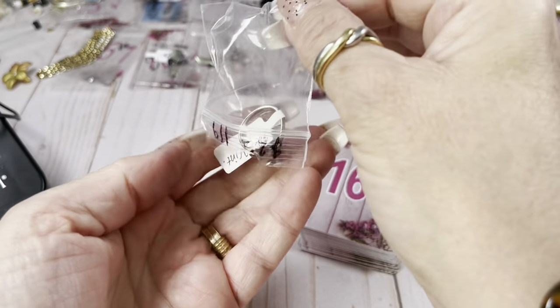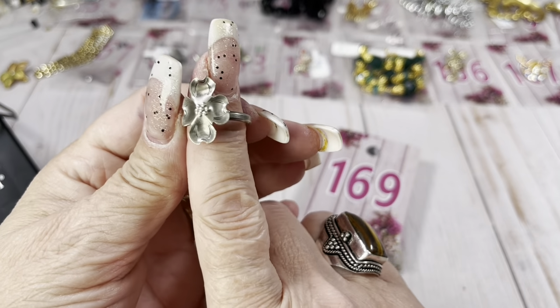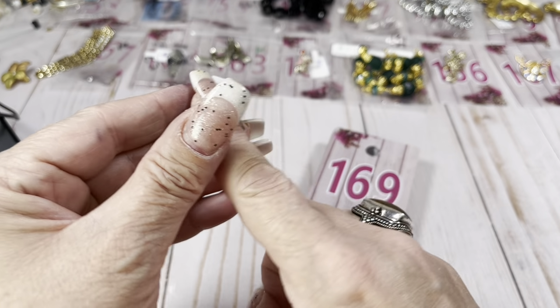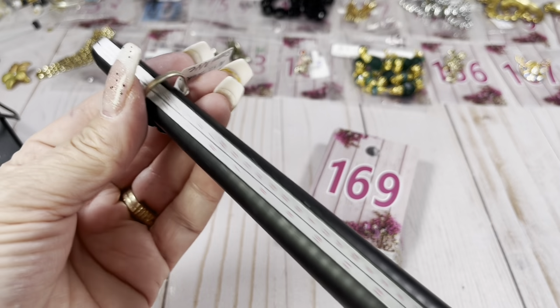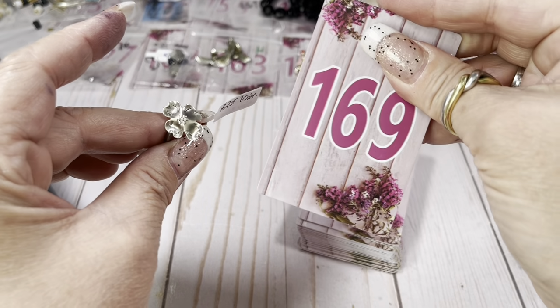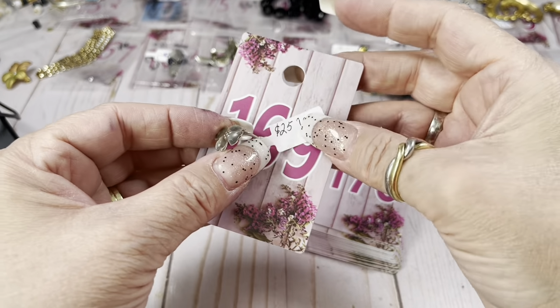All right, we have a sterling ring. Okay, this is a vintage sterling ring. It's a dogwood and it is by Stuart Nye. It says NYE sterling on the inside. I had asked 25, so I'll ask 13 for size 7. Size 7.